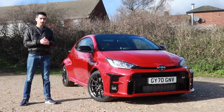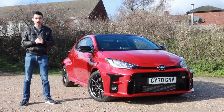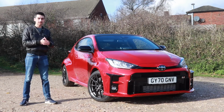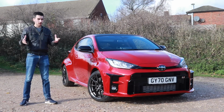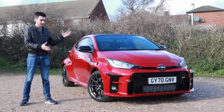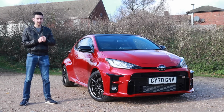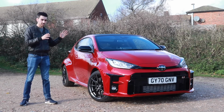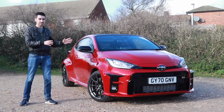This is the Toyota GR Yaris, and it's a car I've been looking forward to driving all year, and I'm so excited that finally I'm able to get behind the wheel of one. And why is that, you may ask? Is this not just a souped up Toyota Yaris? Well, technically yes, but it's actually a homologation special built specifically to go rallying.